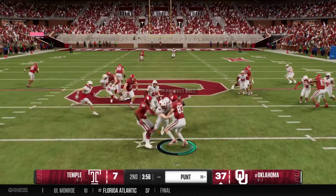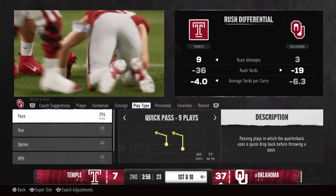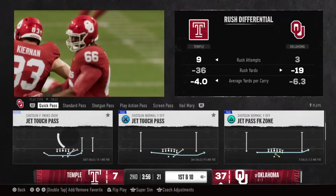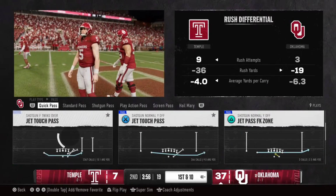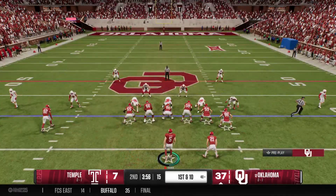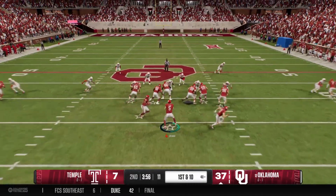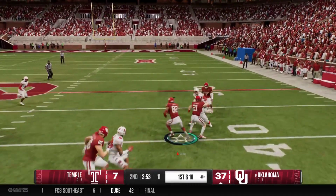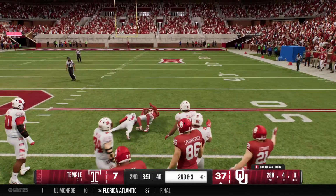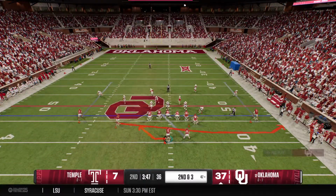They'll boot it away from their own 20 after taking the safety. He'll field the punt and look for room. They get him stopped, but not before he gets it out to the 40-yard line. Here comes the Sooner offense back onto the field. They'll start this drive and snap it from the 40. Touch pass on the run. Creating some space, getting just enough good blocking, and they've got it up to the 47-yard line.